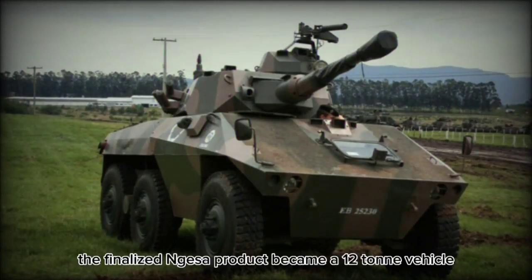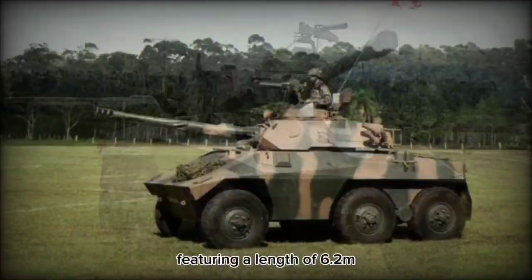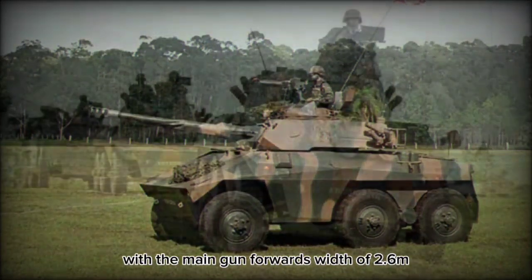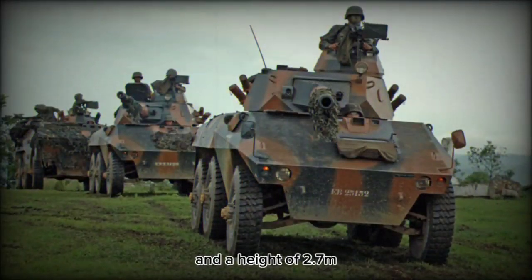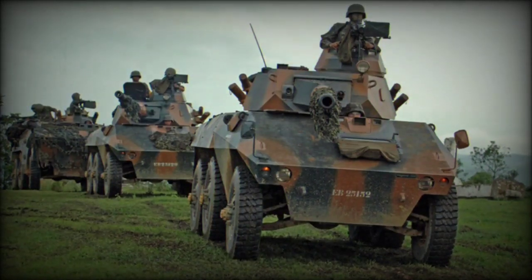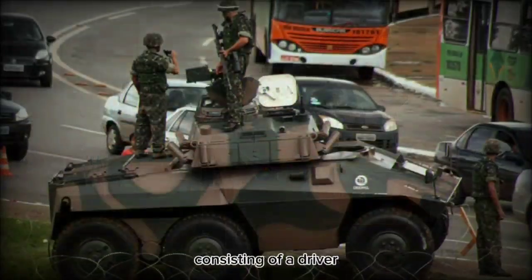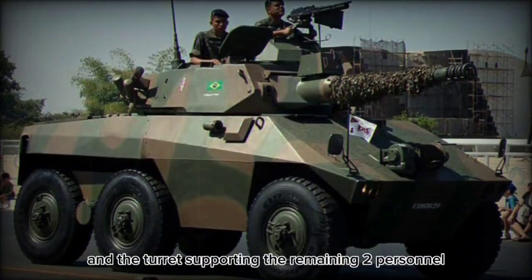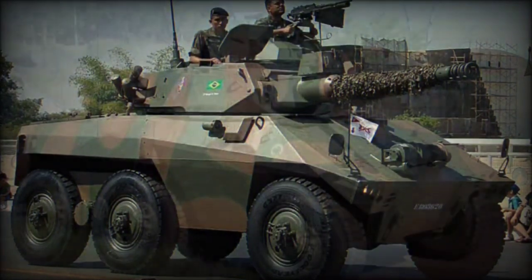The finalized Ingesa product became a 12-ton vehicle featuring a length of 6.2 meters, with the main gun forwards, a width of 2.6 meters, and a height of 2.7 meters. The standard operating crew, consisting of a driver, commander, and gunner, was 3, with the driver seated at front left in the hull and the turret supporting the remaining 2 personnel.